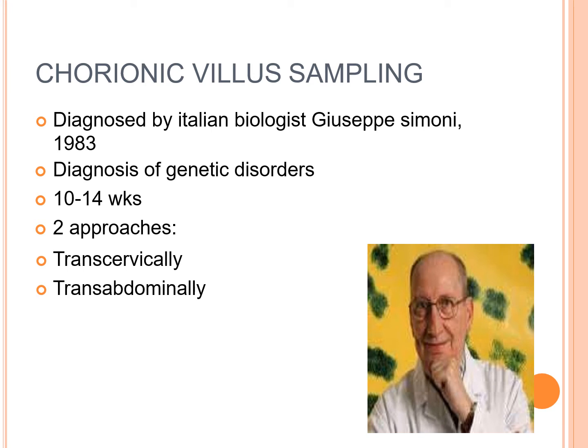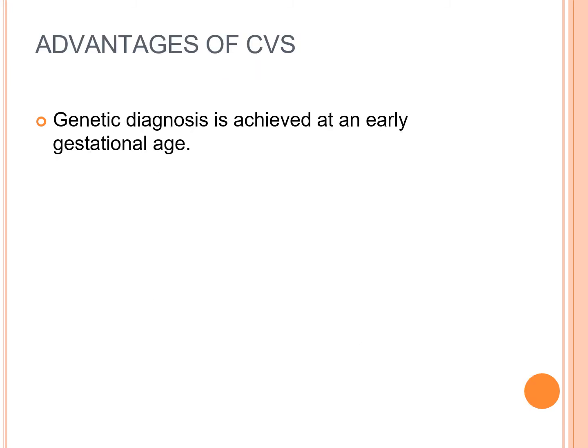Chorionic villus sampling is used to confirm the diagnosis or suspicion of some genetic disorders. It is done between 10 and 14 weeks. We have the trans-cervical approach and the trans-abdominal approach. The advantage of CVS over other invasive prenatal diagnostic testing is the early detection, between 10 and 14 weeks. So if we find any disorder that is incompatible with life, we can do termination of pregnancy at an earlier gestation.